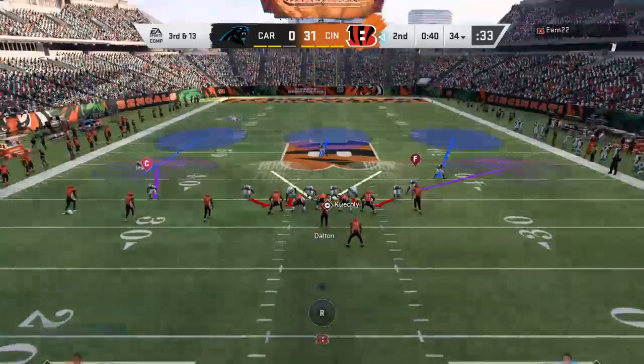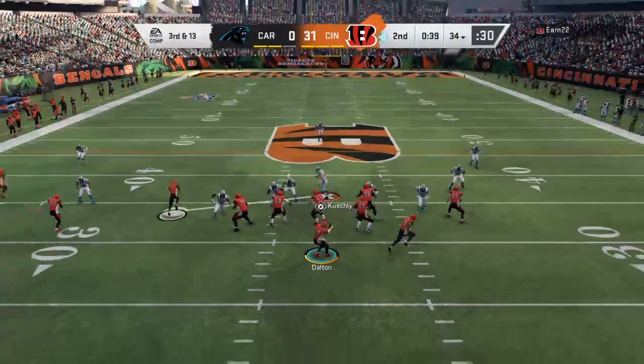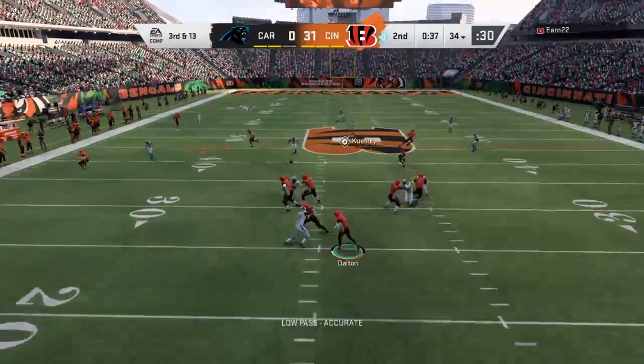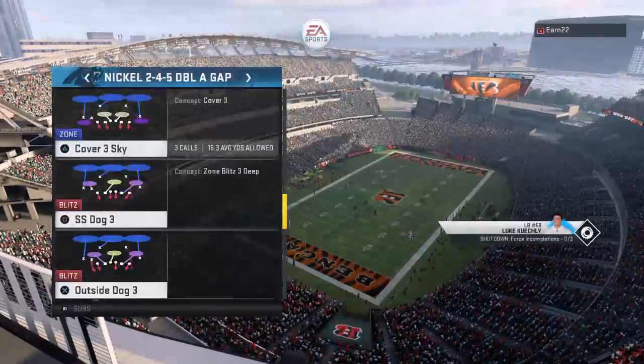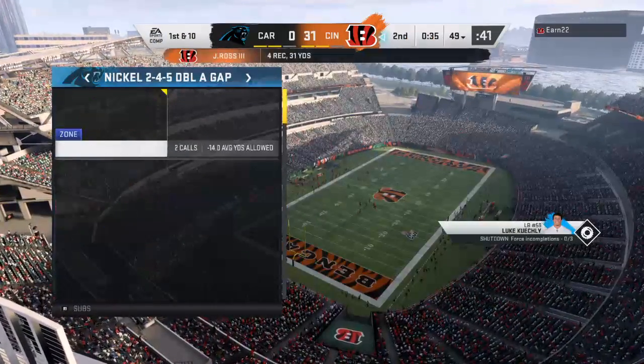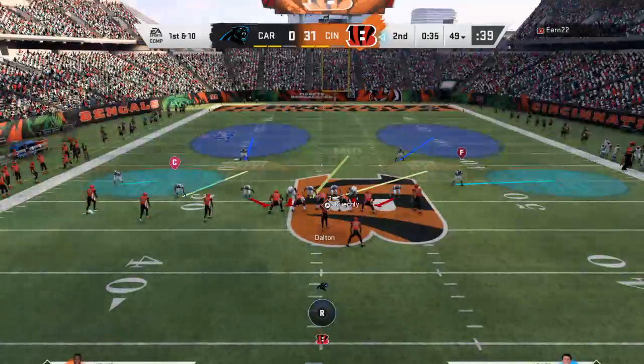The Panthers turn to their nickel set here as they get ready for 3rd down. Out of the gun, it's Dalton. Got a man, it's Ross, complete. Now the Bengals going to use the first of their timeouts as the clock will stop with 35 seconds to go in quarter number 2.